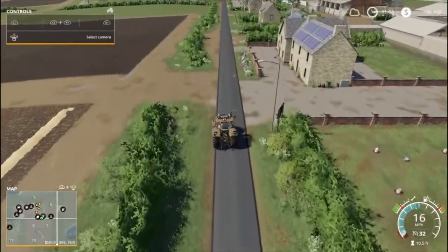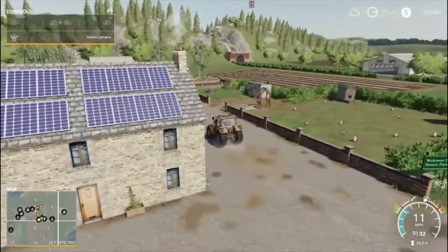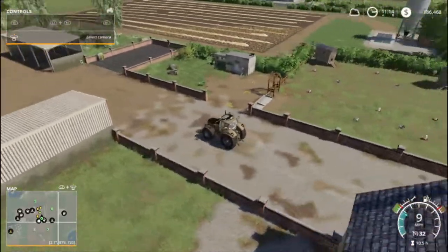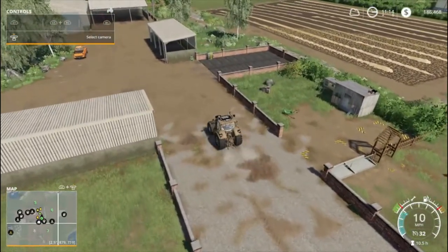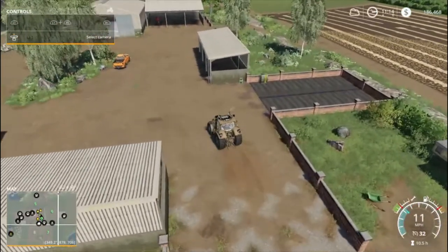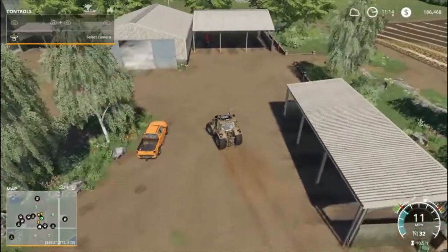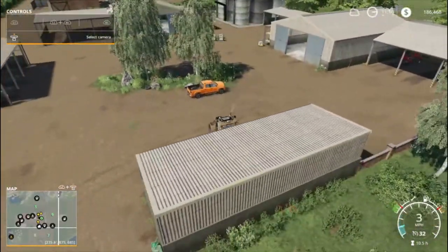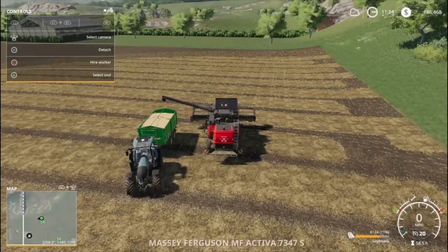We have a list of things we need to get done today. As you can see, we have straw to pick up over there. We just harvested all of our fields. I think we've sold everything but the soybeans, which I believe we're going to do very, very shortly. It is going at a ridiculous price of $4,000 per 1,000 liters.